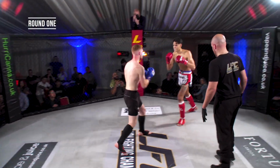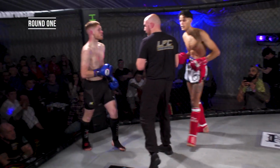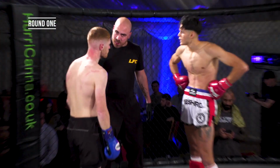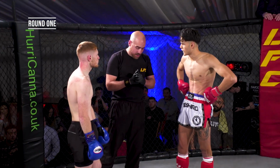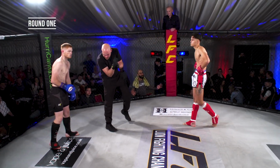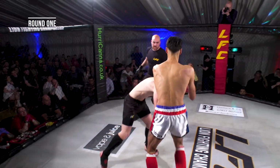Well, he's not giving Keith time to settle. Keith needs moments like that, and needs to keep pushing. Now he's got to be careful. I think you're right. Dan's going to warn him here because these knees are dangerously close to the head consistently. And as you said, at this amateur level, always drive it more to the midsection, especially when you're noticeably the taller man. And when you're in ascendancy like that, don't give a reason to lose points or even get disqualified.